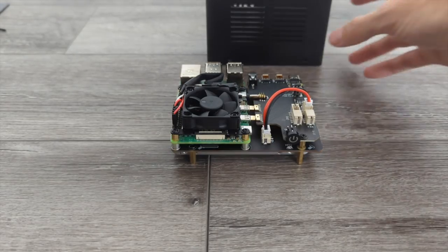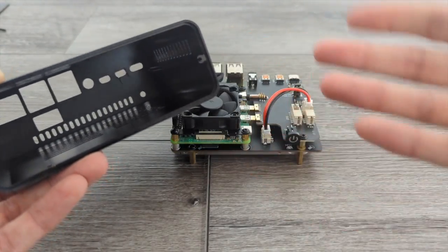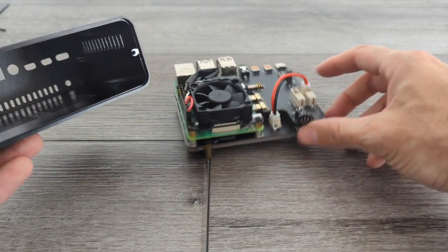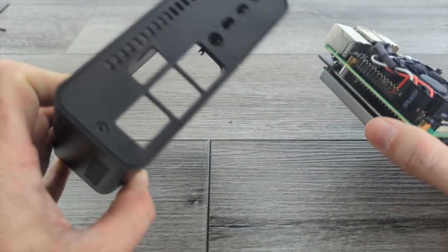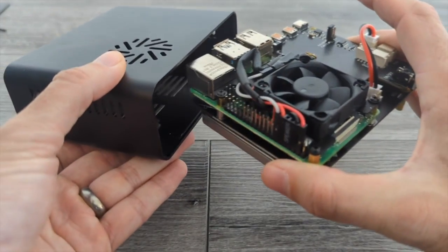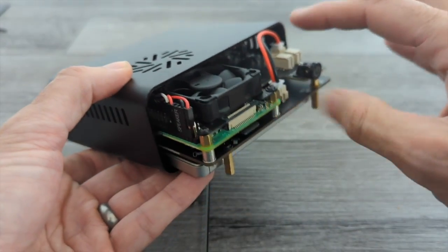Okay, with that all done, let's get this thing inside the enclosure. Now, I've taken off the front plate. You could be doing this the opposite way, but I kind of preferred going this way. So you're going to slide this into the enclosure and then try and line up all the ports with the corresponding holes in the back. Okay, just be careful you don't pull out any cables or anything as you're sliding it in.